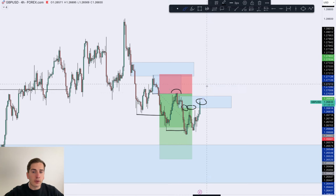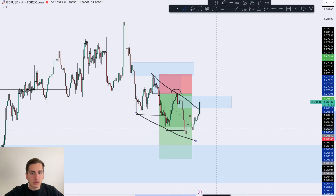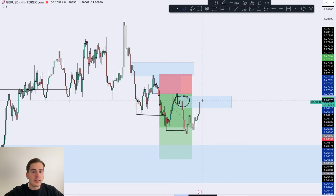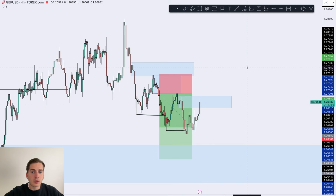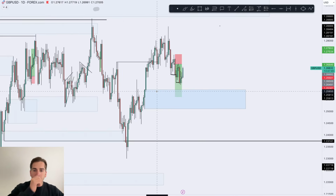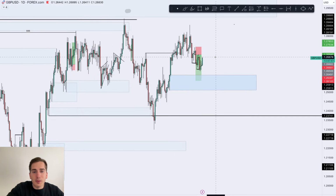So we could start popping up higher very soon, potentially. Also this descending channel formation, which we're starting to break out of. So let's say we do start breaking this supply, then I would not be surprised if we see some higher prices start to form. Go into the daily, and the daily itself is, I would say, a little bit messy.